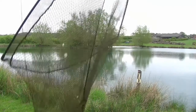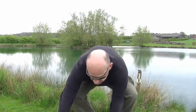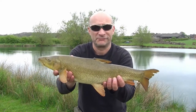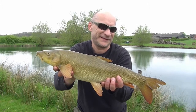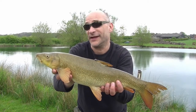Well, he came back and salty squid wafter was what he wanted once again, same as last week. See him up and have a look at him. Well, he's not a monster, but it's a good start. Could see him having all my bait down there, and he obviously wanted that salty squid wafter as well. Fantastic, one of many, I hope. Let's get him back and get another bait in the water.